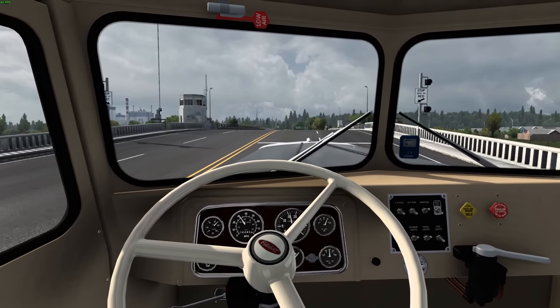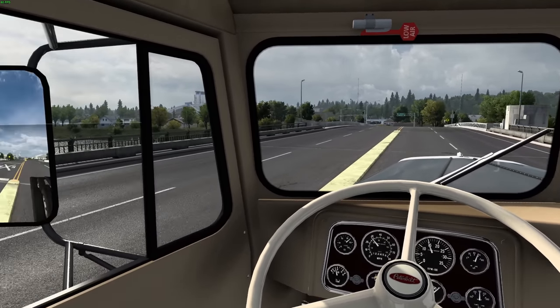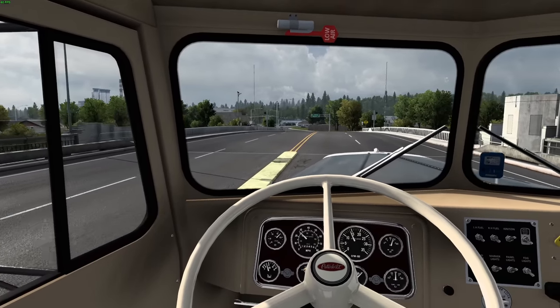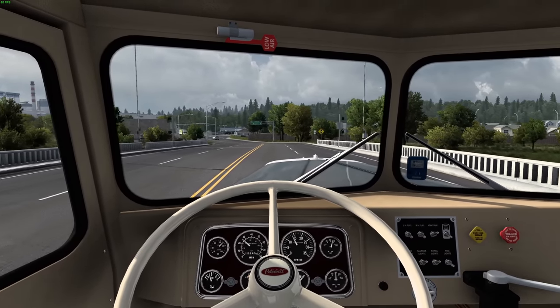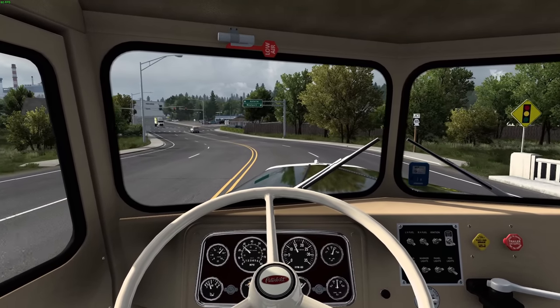I wonder if this bridge goes up. Let me know down in the comment section. Does this bridge go up? Do any bridges go up in American Truck Simulator? Let me know down in the comment section if you guys have seen any bridges going up. When and where are they?